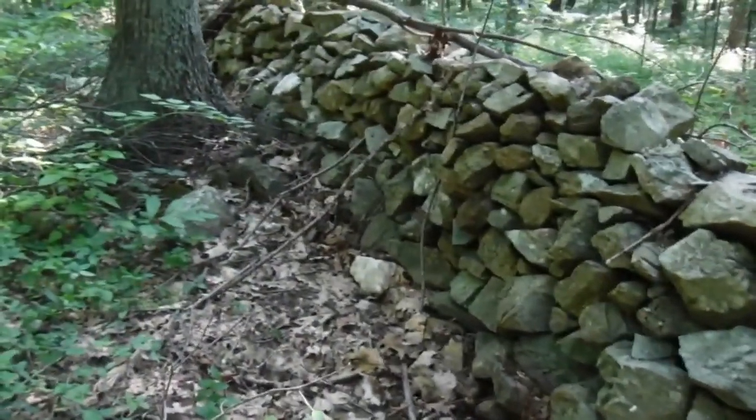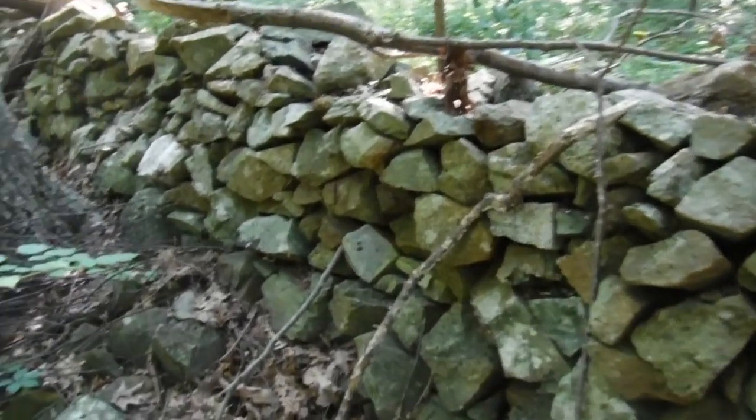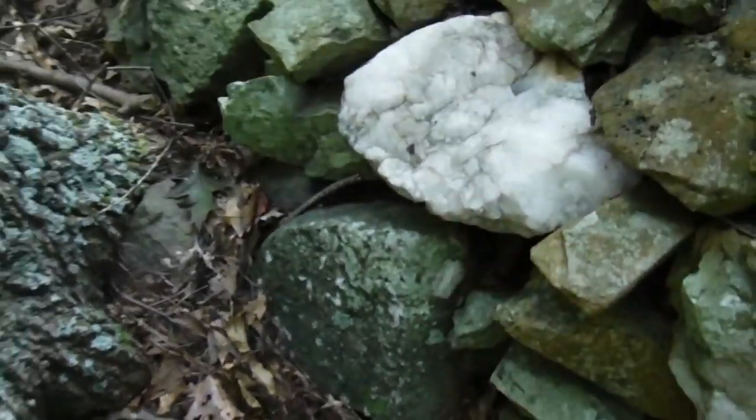It could have been maybe to keep animals in. It could have just been getting rid of the rocks. Who knows? I'm sure they had a reason for it. Could be a battle wall. Who knows? We're going to check this out right here. Look at that beautiful piece of quartz right there. That is one beautiful piece of white quartz.